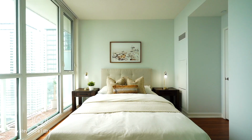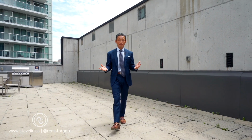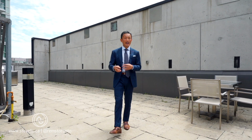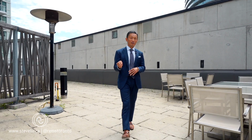Number one, a large one bedroom with an oversized den which can be easily converted into a second bedroom, with a total square footage of 778. Number two, parking and locker, a super rare find in downtown Toronto.